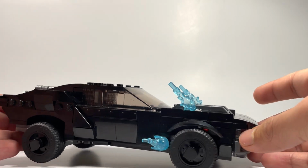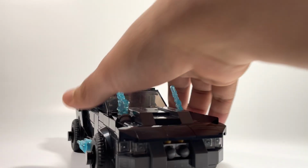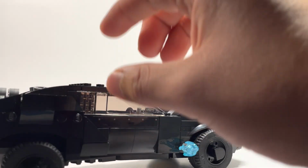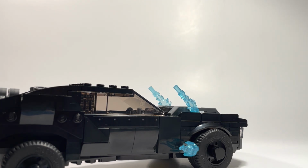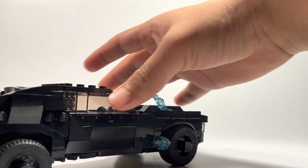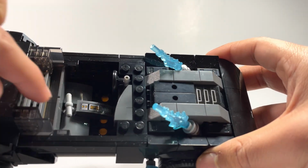It is so beautiful. The build was super fun. There are many little features and many smart designs that were made. So overall, I'm just going to show you some of it. This is the inside. It can fit 2 minifigures in here.